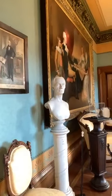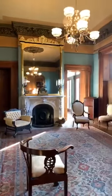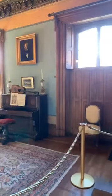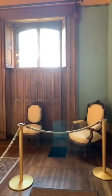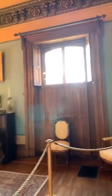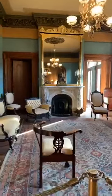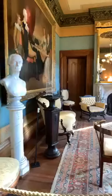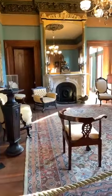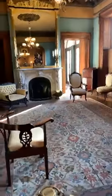We are in the drawing room now. Want to kind of give you a view of the grandeur of this room. So, what would guests have thought when they stepped foot into this room? Well, this is a room for entertainment, right? This is meant to please and meant to impress visitors. So, visitors would have come in here, and this is where entertainment would have happened.